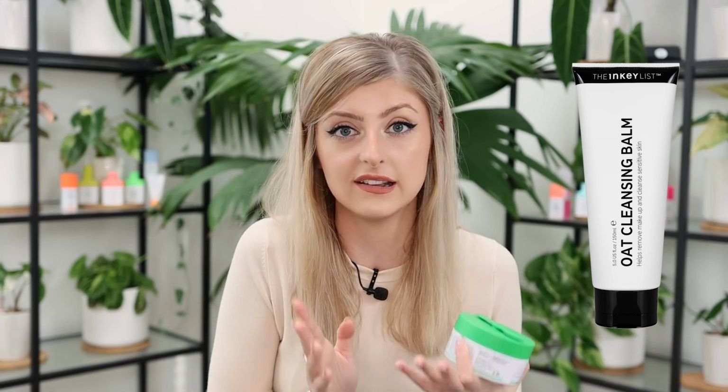When you put it on your face, it just warms up and turns into butter on your face, and it's the most beautiful cleansing experience. Honestly, it feels very luxury when you use a balm, and it doesn't matter how much that balm costs. Get the Inky List one, you'll see what I mean. Use it as a cleanser and it's so nice on your skin. It leaves your skin feeling beautiful, really clean but not stripped.